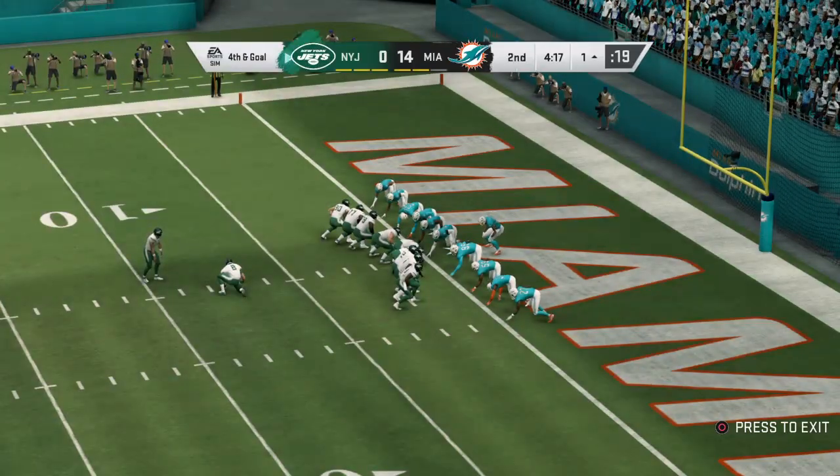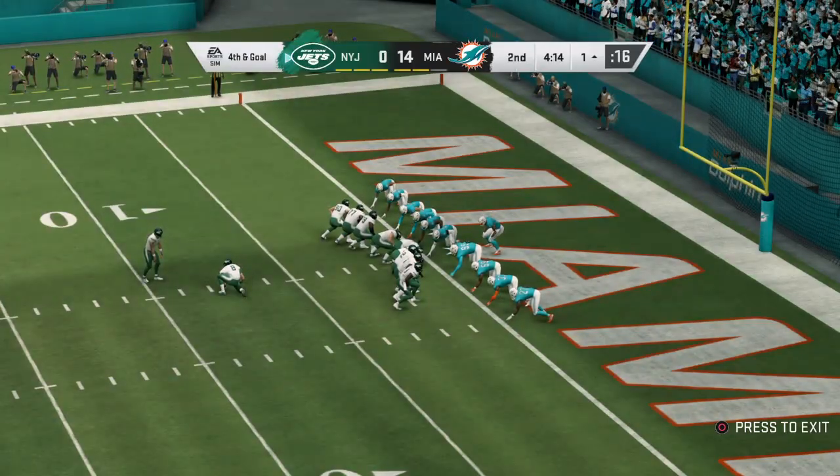Now Aldrich Rosas for the field goal attempt. From the left hash, he'll have to cut this at a tight angle.